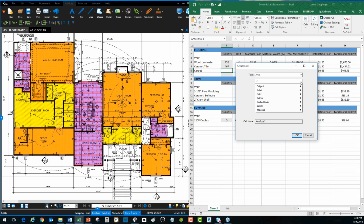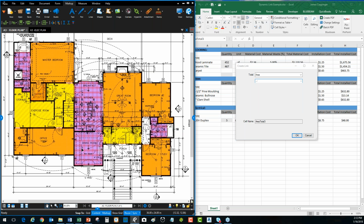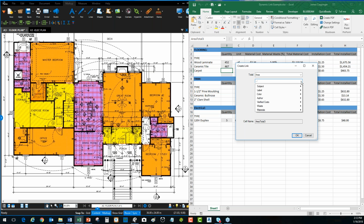The great thing here is that I can use all of the column structure that I have down here: counts, areas, lengths, volume, subject, labels, whatever columns we can structure and work with inside of Bluebeam Revu. You see that I have those here. I can do it by subject, by label, by color, waste, materials, all these different areas. So I'm going to come in here and say, you know what? I want to go by label. I want to grab carpet type 1, and that's what I labeled all of those.